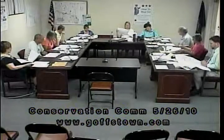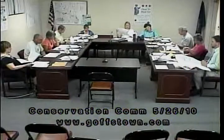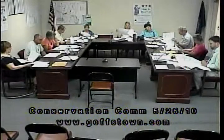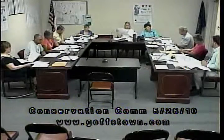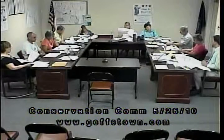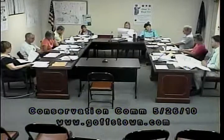What's the note, this lot is not to be used for commercial purposes, to remain residential? That was a note put on at the time of the site plan. Is it still being used as residential? Map 18, lot 32? It's vacant, it's connected to the vehicle storage area, but they don't currently have any vehicles stored in that portion of the lot.